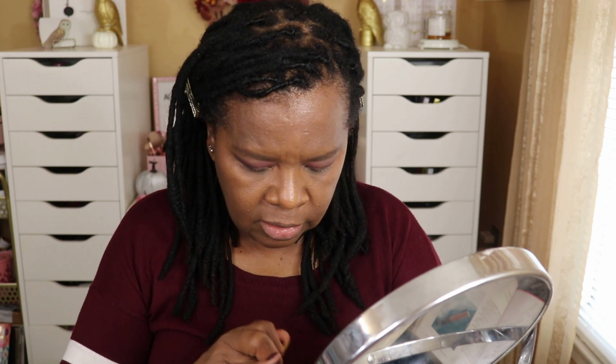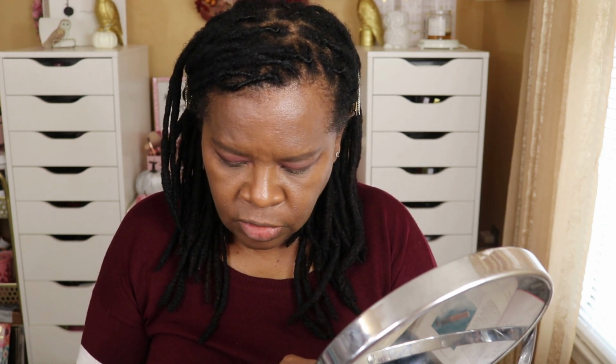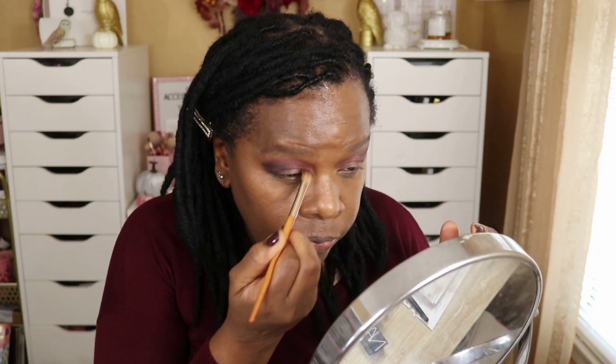This is more defined on this side, but I'm going to leave it before I do damage. And now what I want to do is take some of the NYX glitter glue and tap some of that on my eyelid. Actually, first I'm going to put it on my hand, warm it up, work on some of that, and then I'm going to go in with this lighter shade here that is a shimmer.